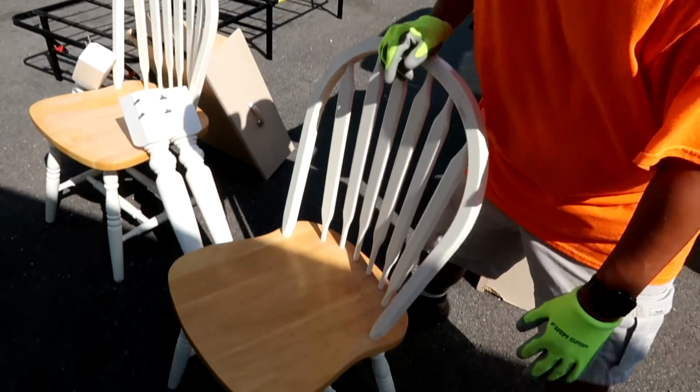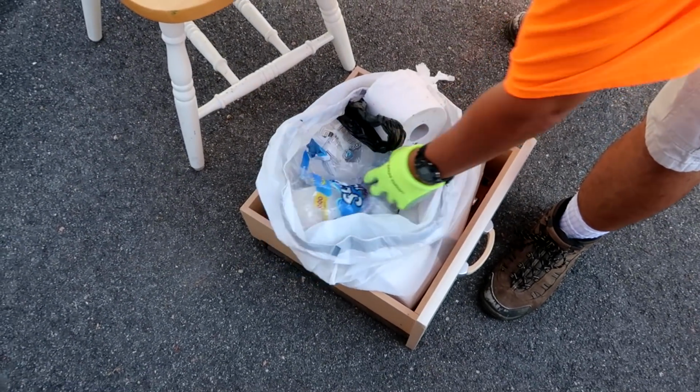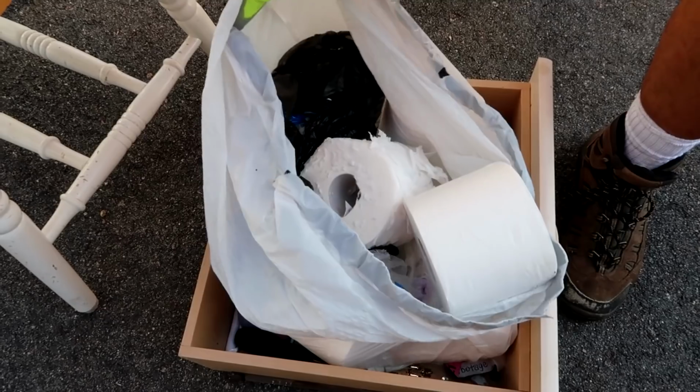Like, I think we got a toilet. The only things that were in the drawer, the critters got a hold of the toilet paper. And I ain't got no toilet paper in my house. I actually need that. We need to keep it here at the unit just because, you know, emergencies. Ooh, wait a minute.